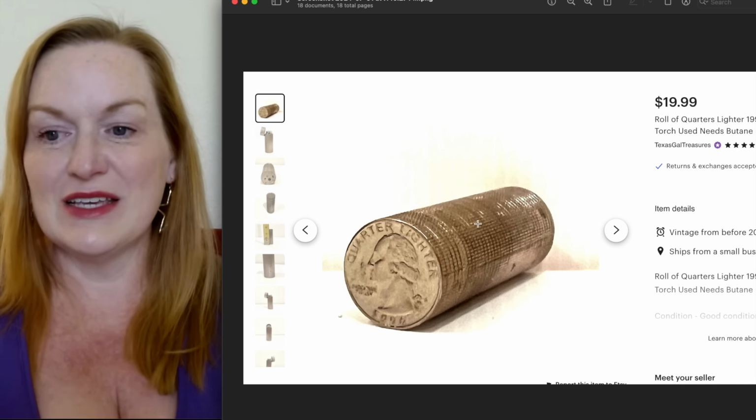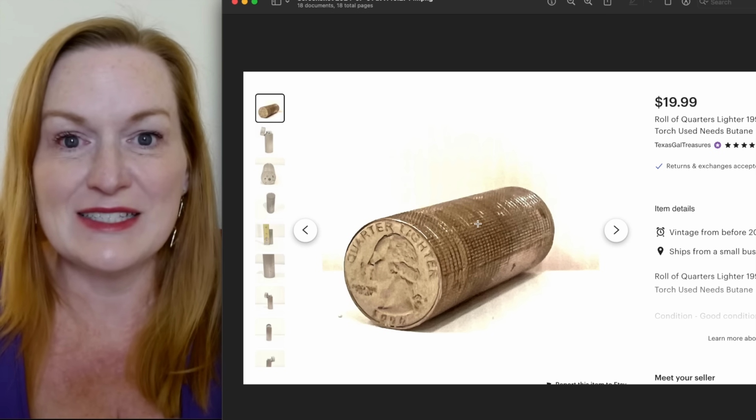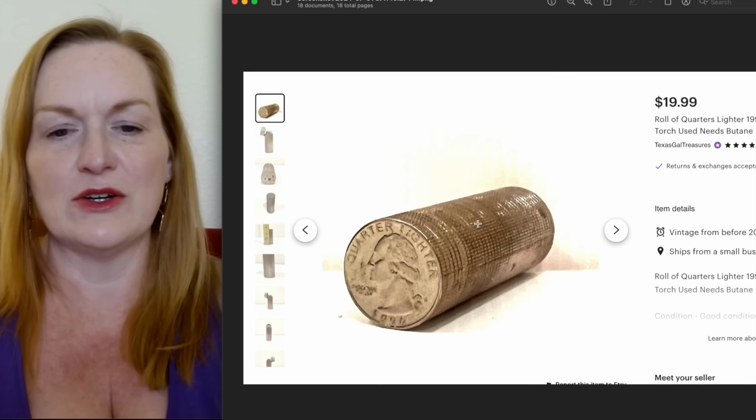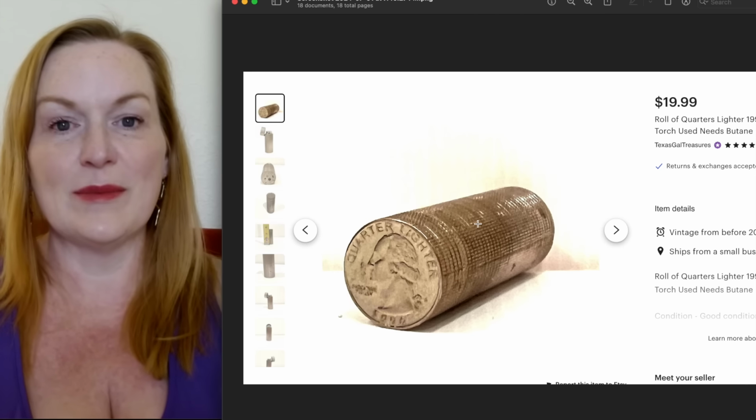All right, then this, it looks like a roll of quarters, but it's actually a lighter. So this roll of quarters lighter I got for, I don't know, 50 cents at a garage sale because I picked up a couple different lighters and they were about 50 cents to $1 a piece. And sold for about $20.